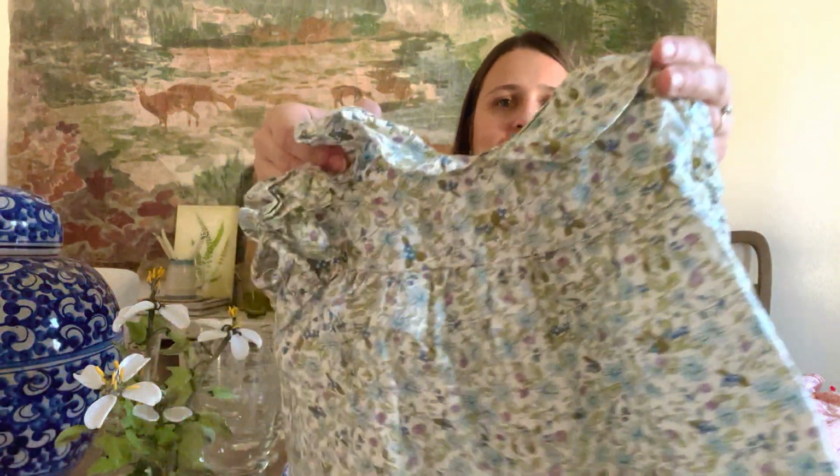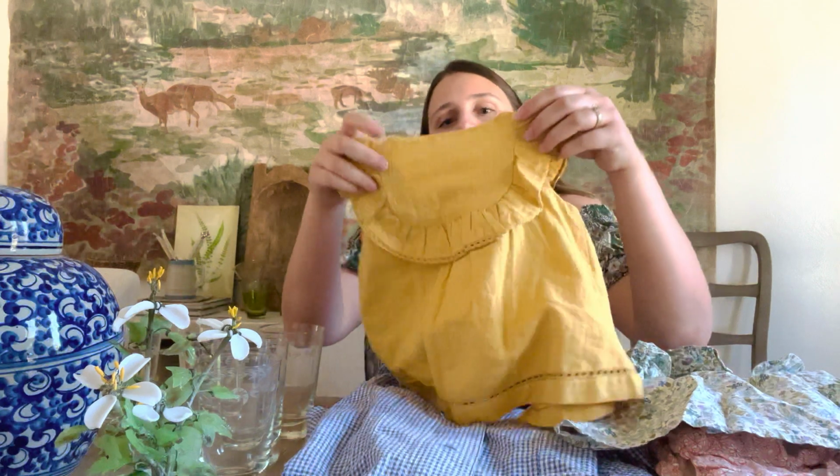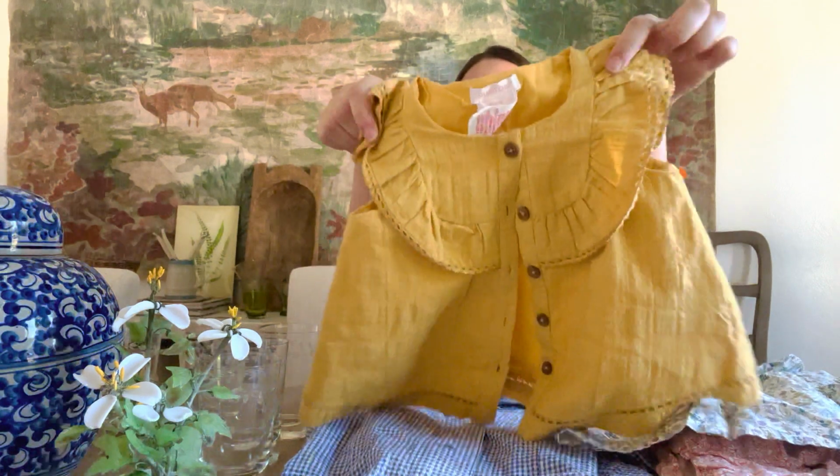Look how sweet that is. And oh, my son wears flowers. Believe me, if we find a floral shirt for him, he's getting it. Boys can wear flowers too. And then this, oh, I just love this shabby chic outfit. That color comes like the plate.